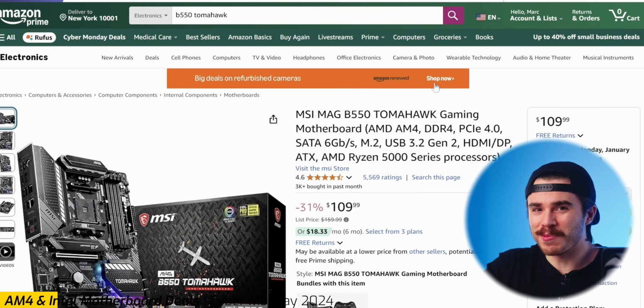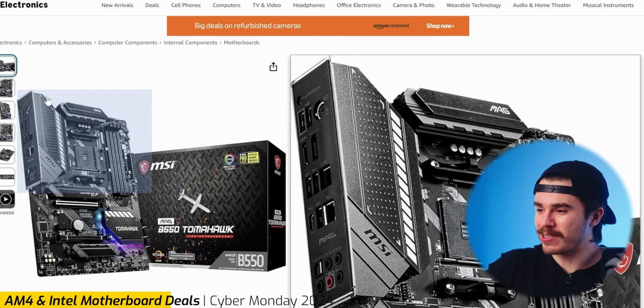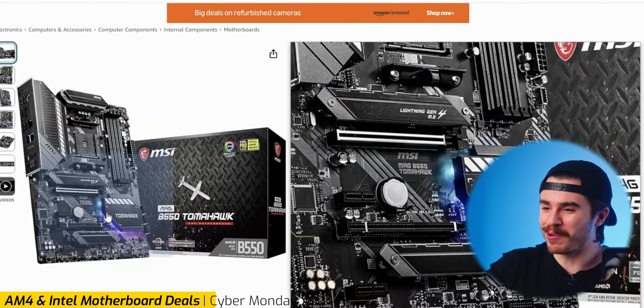Now, the last 2 other deals I want to quickly cover are for AM4 CPUs. If you still wanted to build a system with an AM4 CPU brand new in 2024, MSI are discounting the heck out of their Tomahawk B550, which is a very solid motherboard. The only thing you got to keep in mind is that this does not have Wi-Fi, but this will handle any AM4 CPU you throw at it.